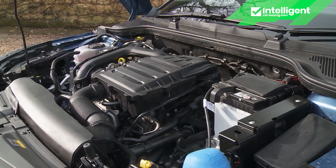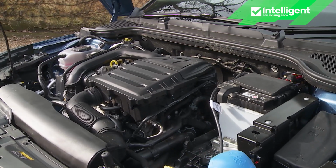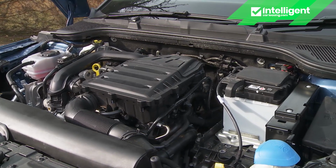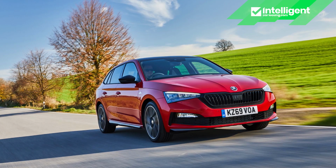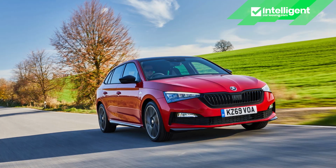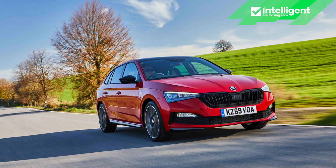For the purposes of illustration, let's take the 95 PS 1 litre TSI petrol Kamiq we're trying here, which manages a WLTP combined cycle fuel return of 49.6 mpg and an NEDC rated CO2 reading of 116 grams per kilometre. For the equivalent Scala 95 PS model, the figures are 50.4 mpg and 114 grams per kilometre. So you get the idea.